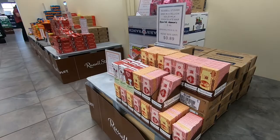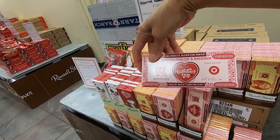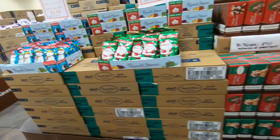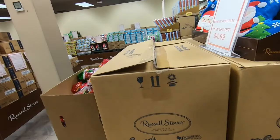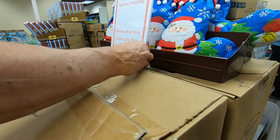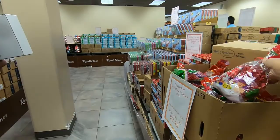Not bad. What do you get there? It's a Valentine's Day thing, because they're just straight chocolate bars? I don't know. Yeah, that's what it is. They even have some stuff here that's for last Christmas. Santa's stocking. If the kid wasn't diabetic, I'd say, well, let's get that for Christmas. But he can't eat any of that stuff. That one's $3. It's a Christmas treat bag.